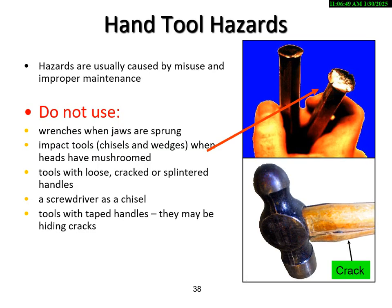Hand tools have been around for 100 years, and when they did the test in 1970 for the CSP, they had hand tool questions. They talk about how you can't have chisels or other things you beat on with mushroomed heads because they will eventually break off. You can't have tools with cracked shafts or damaged parts. You don't use a screwdriver as a chisel or a pry bar. You don't use a wrench as a hammer. Anything that's taped could be hiding cracks, so I always open it up and see what's underneath, because it's not there for grip and comfort.